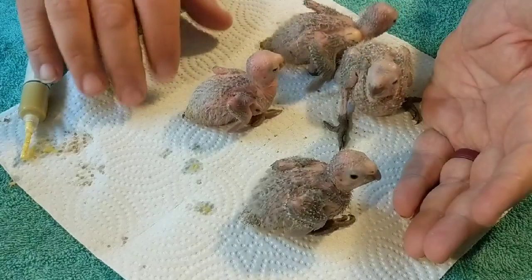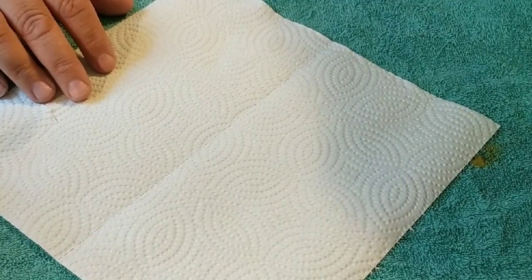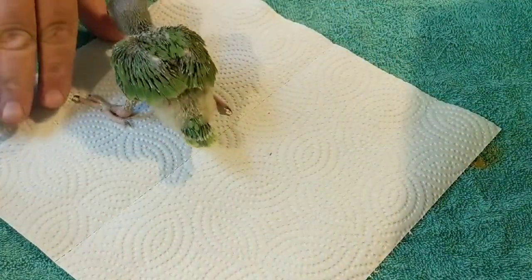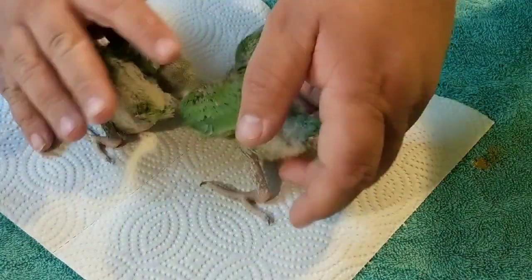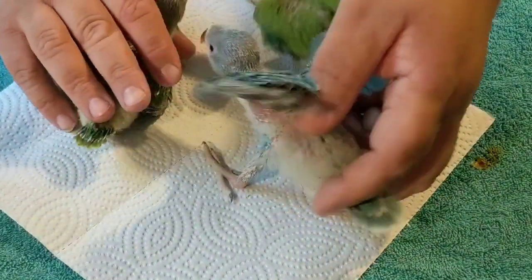Now let's look at our baby ringnecks, okay? We got our little ringnecks out. We have 3 of these. We have a green. Uh-oh, where you going, sweet pea? Here, get back over here. And we have another green. And then we have a beautiful blue.